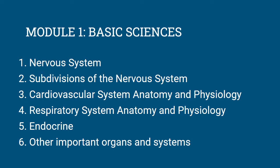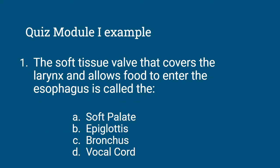Don't let this faze you. Remember, this is 15 out of 115 questions. So there are some that you're just going to get and some that you might miss, but as long as you try your hardest and try to remember how it all comes back to the patient and how the patient's body systems are functioning and why it matters, then it really is a little bit easier to remember. So, quiz module 1 example: the soft tissue valve that covers the larynx and allows food to enter the esophagus is called the epiglottis. That is an example of a module 1 quiz question.